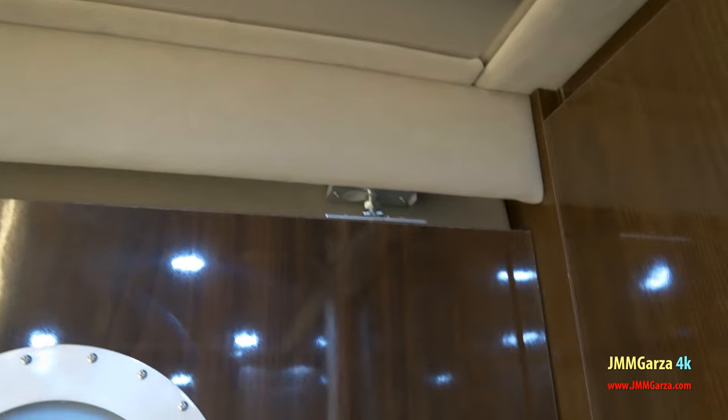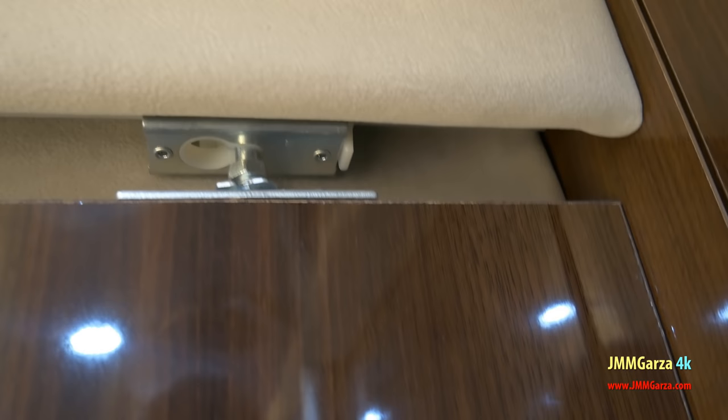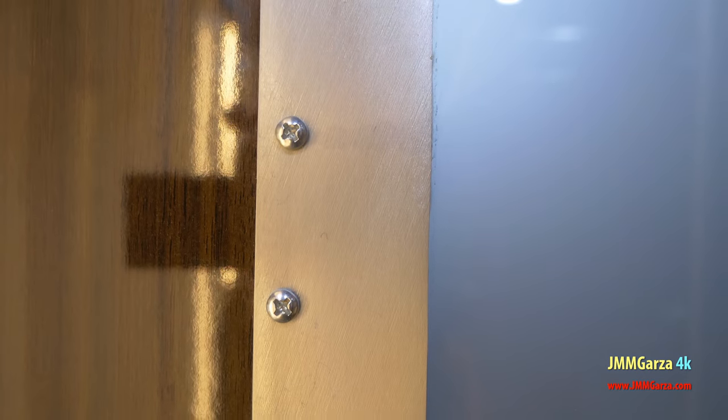So they have a porthole theme throughout this. I thought I'd show you the glides that support the doors. And here's a nice little tight shot so you can see the materials.